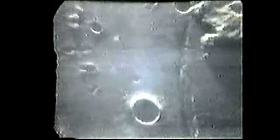Okay, we're coming into the terminator, Houston. Okay, Tom's going to try to get you Maskelyne, and then, of course, right adjacent is site number two, and we're coming into the terminator. We're not sure how much of it you can see, but you should be looking right at the area right now. Terminator is at the bottom of your screen is Maskelyne. And right up top there is landing site two.